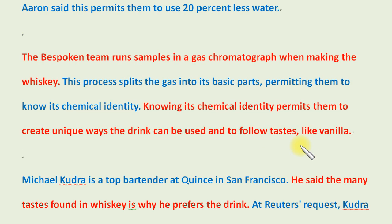The Bespoken team runs samples in a gas chromatograph when making the whiskey. This process splits the gas into its basic parts, permitting them to know its chemical identity. Knowing its chemical identity permits them to create unique ways the drink can be used and to follow tastes like vanilla.